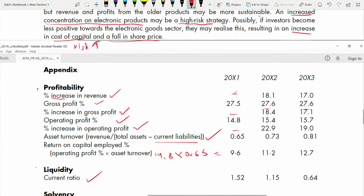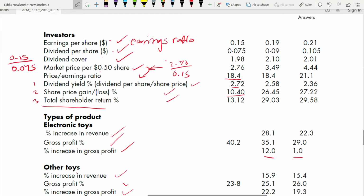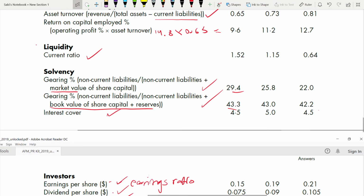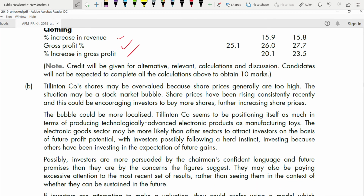So now we are done with part A. By now you must have understood how to calculate ratios, how to interpret and how to discuss, how to evaluate a given decision and how to come up with the solution. Now we are going to part B. In part B, we are going to talk about the 5 behavioral factors why the share price is high, right? In that electronic sector.